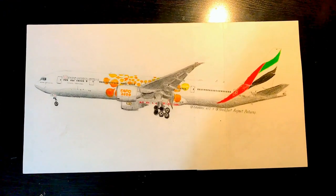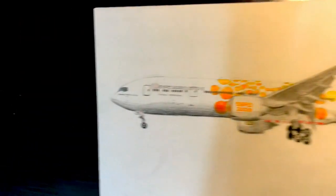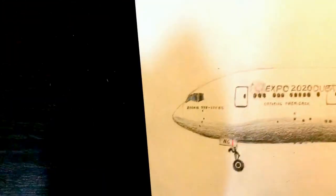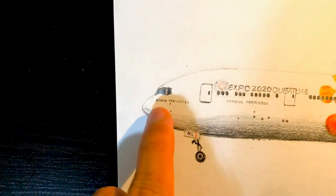Alright guys, finally we are done with this beautiful Expo 777. Let's take a closer look at the details. First, here is a small detail saying Boeing 777-300ER underneath the windshields.